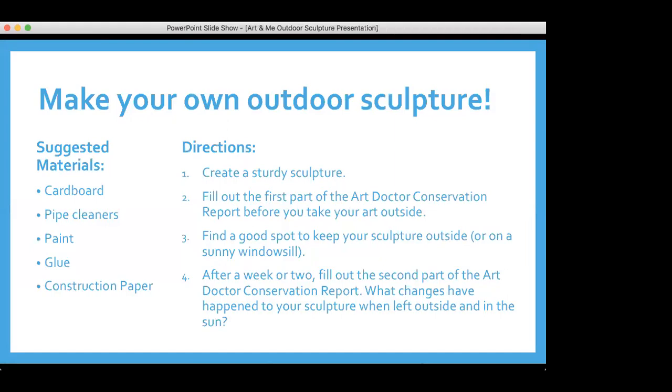So we have suggested materials because with outdoor sculpture, as we've mentioned, they can be made out of many, many different types of materials. So some suggested ones are cardboard, pipe cleaners, paint, glue, construction paper, but it's really whatever your imagination is. So for creating a sturdy sculpture, we maybe can pull out our examples that we made to give some inspiration. So I made one and I used all different cardboard boxes and I wrapped them all in craft paper.